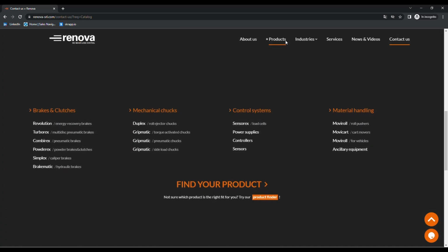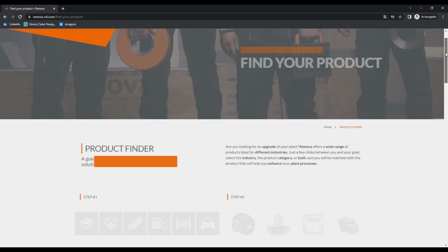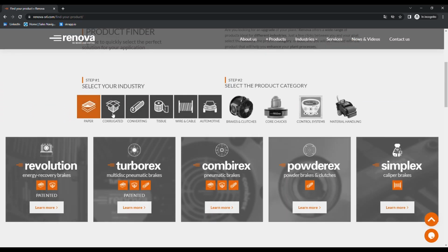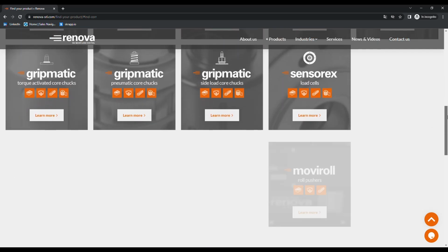If you're not sure which product is the best for your industry, you can use the product finder. Just a few clicks between you and your goal. Select the industry, the product category or both, and you will be matched with a product that will help you enhance your planned processes.